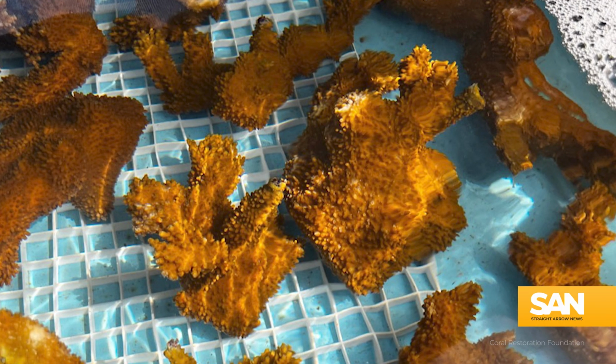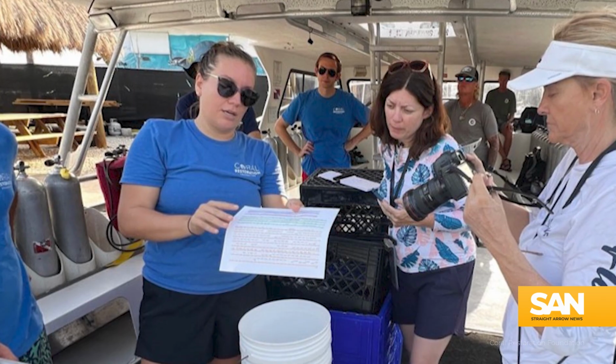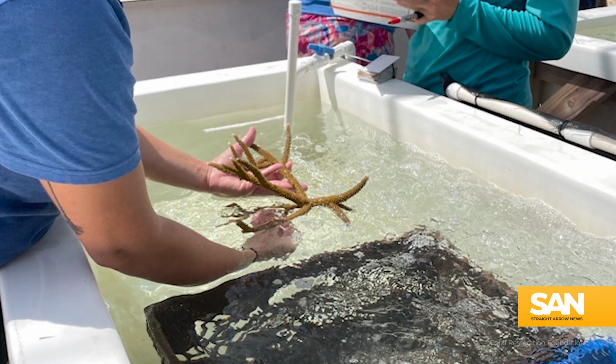The bigger challenge was feeding these corals and cleaning the tanks and assessing these corals every single day. 5,000 corals with an army of probably 50 to 100 people in the course of the summer, rotating through and spending their hours out there in 90 to 94 degree weather.